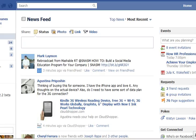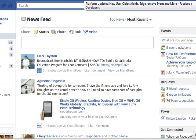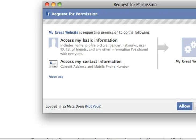The reason I bring this up is because just as recently as Friday, and today is Tuesday, Facebook decided that they were going to allow applications and sites that you connect with to be able to ask for permission to access your current address and your mobile phone number. And that was Friday. Today's Tuesday. They've already pulled this back. They're no longer going to allow this because there was so much reaction and so much opposition to even allowing sites or applications to pull that information. Because you know what would happen.